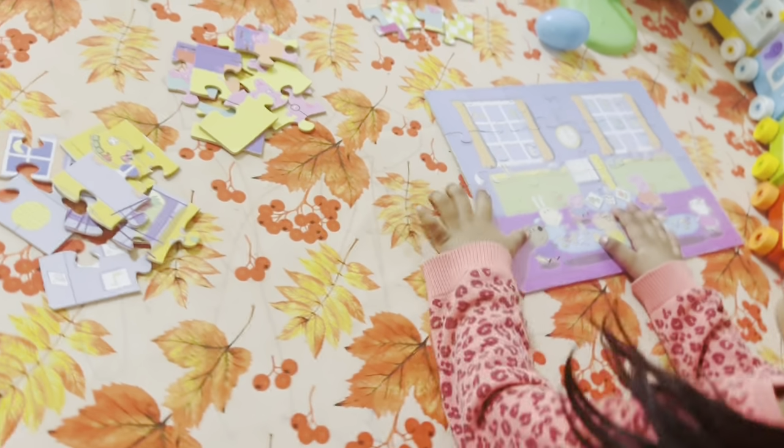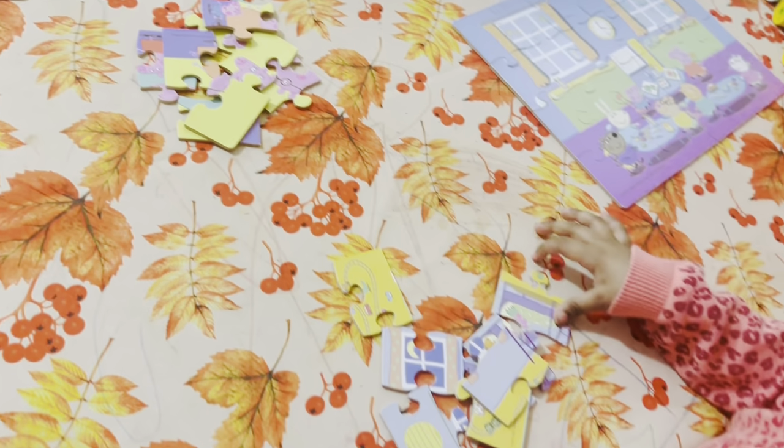Now next puzzle. You're gonna make next puzzle. Which one? This one. This is a small puzzle. Let's make it, Vienna.